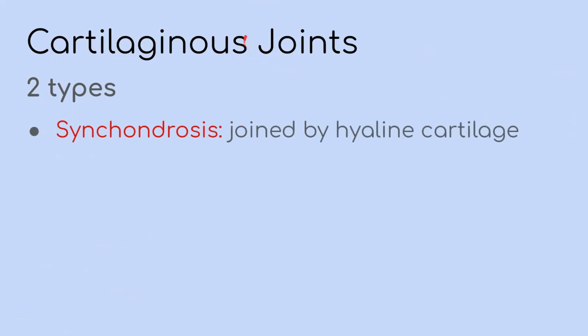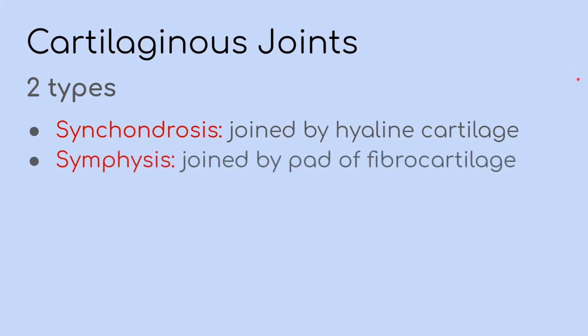First is synchondrosis. Very good. They are joined by hyaline cartilage. Hyaline cartilage is the most common cartilage in your body. And there's also the symphysis, which are joined by pads of fibrocartilage. Fibrocartilage is very tough and inflexible, so they don't move much, and they're really strong. So it's there to support your bones and to keep them from moving around.